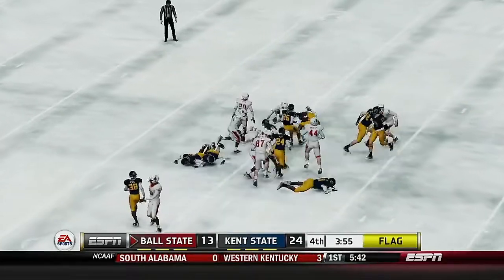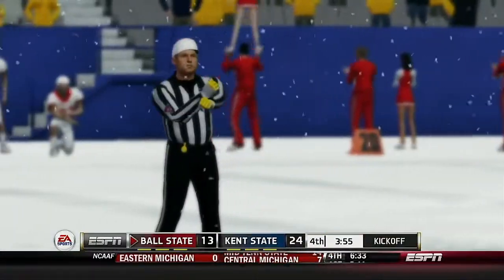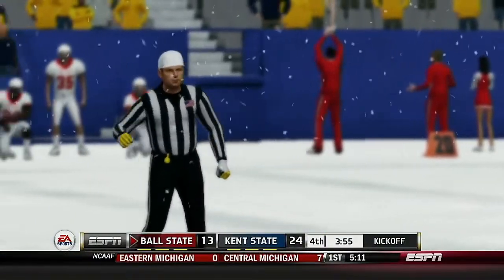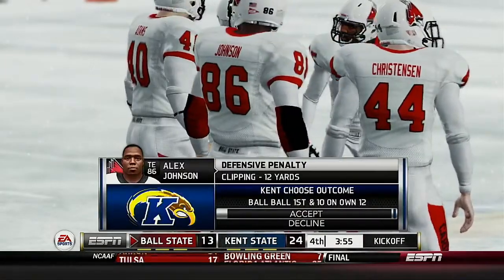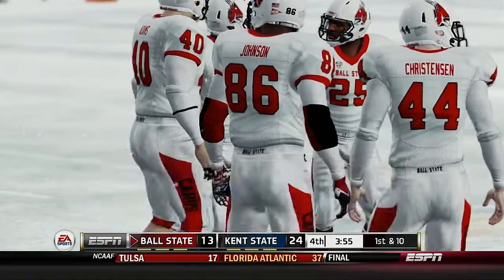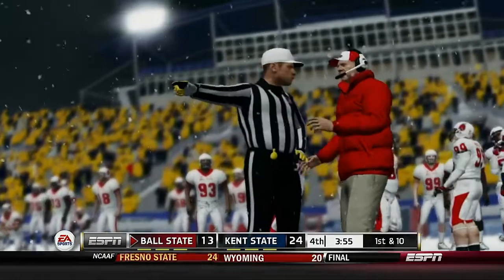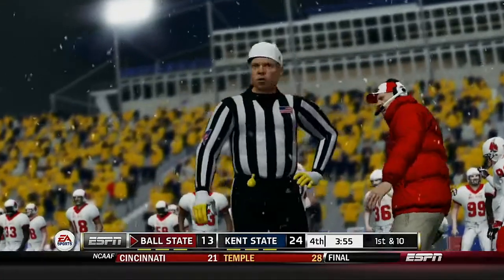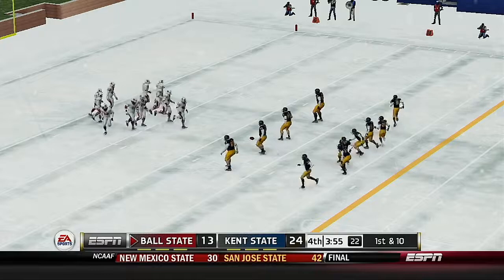Willis from the two. He's taken down at the 24-yard line. Flag on the play. Let's see what it is. Personal foul. Clipping. Receiving team. That's frustrating for a coach when you preach fundamentals every week and then have someone called for clipping. That penalty really is going to set them back. They're ready to begin another drive.